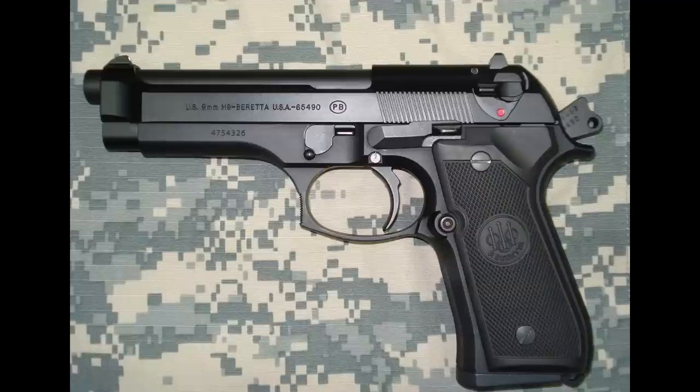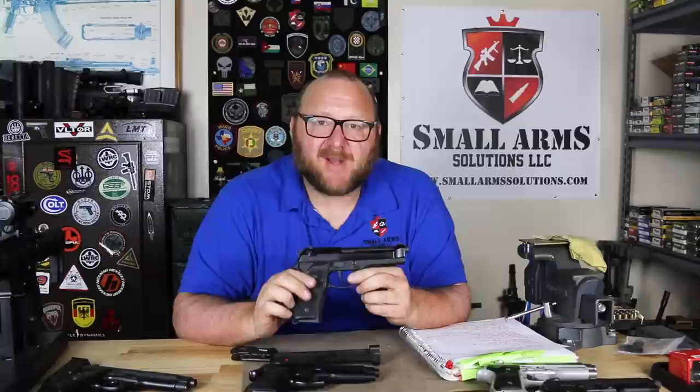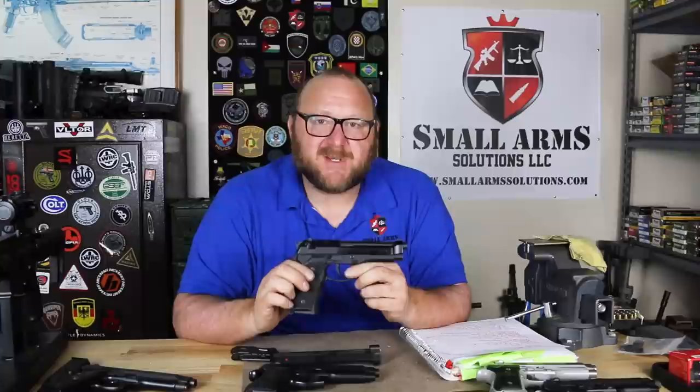Now, the M9, as some of you may or may not know, it was initially adopted. It was between this and the SIG P226. Both pistols went through the down select, and these were the final two pistols that went on to phase two testing, which was all the endurance testing, all the environmental testing, everything. Both the SIG 226 and the Beretta 92F passed that testing.